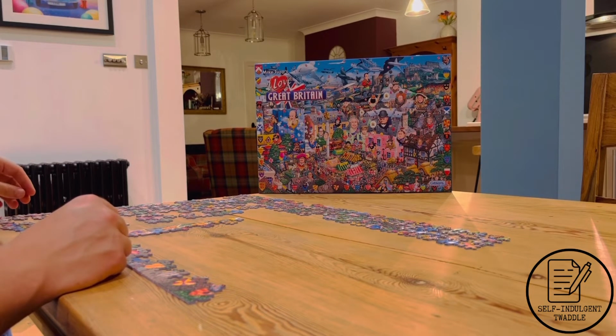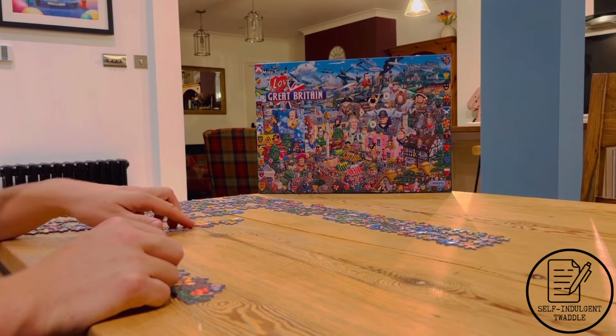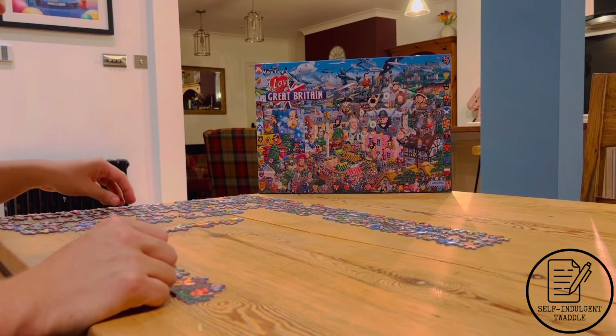Okay, I think there are bits of shield left, but they're small pieces, and I'm struggling to see them. Sounds like we have some fireworks in the background. As we'll come on to talk about later on, because I know the characters on the board.